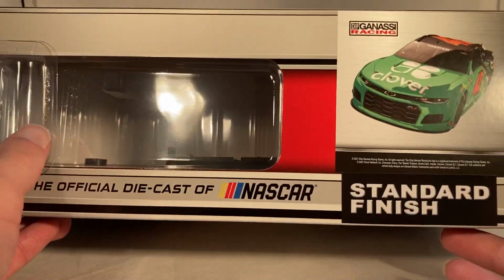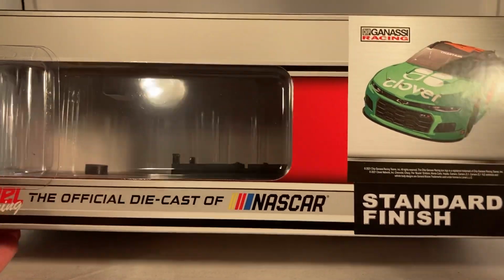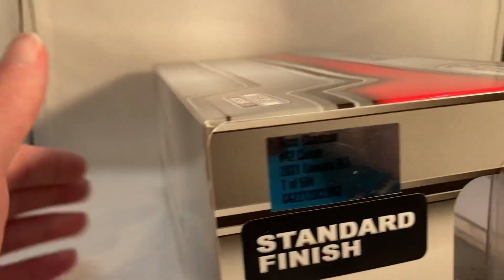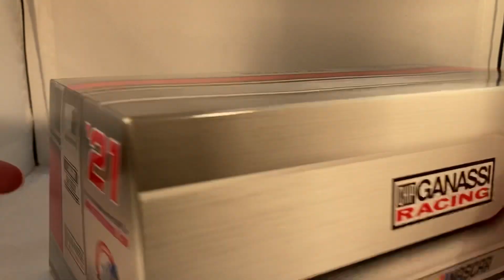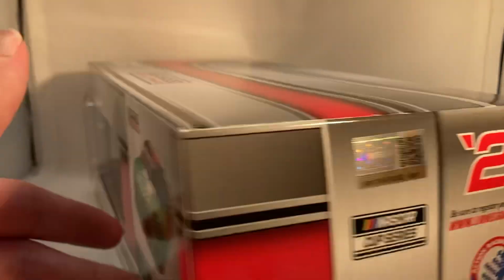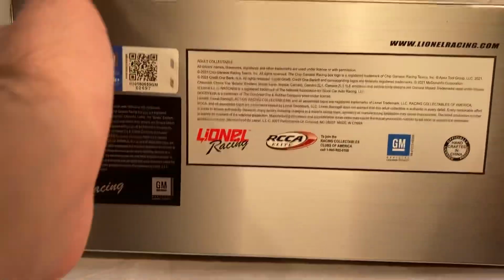Anyways, down the side you got Chip Ganassi Racing, got a render of the car right there, standard finish. Made a total of 504 of these things. Standard finish, Chip Ganassi Racing. Chip Ganassi Racing on the back, 2021 Action Racing Collectibles, NASCAR Cup Series, and Chip Ganassi Racing. And there's the copyright and such on the bottom of the box.